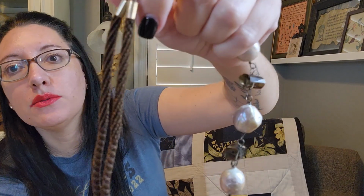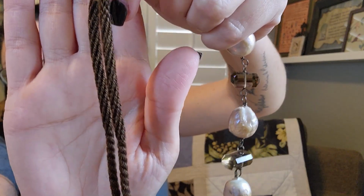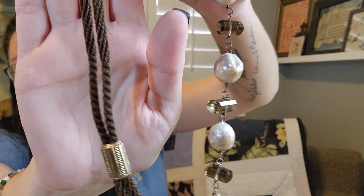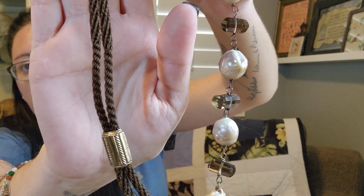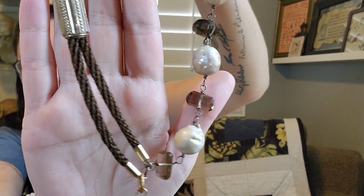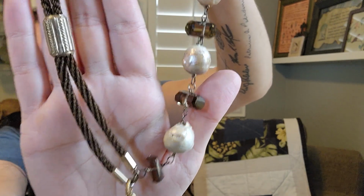So you can see that it was twisted one way, and then it stops, and the hair is then braided or woven in a different way. So yeah, amazing. Had to buy it, because God knows no one else would appreciate Victorian mourning hair jewelry.